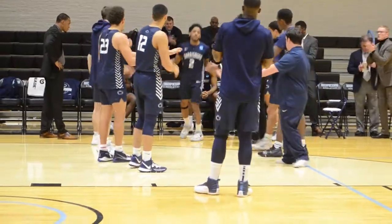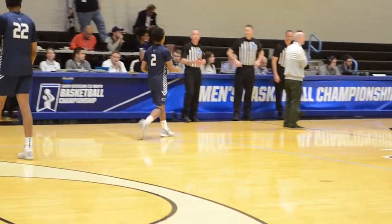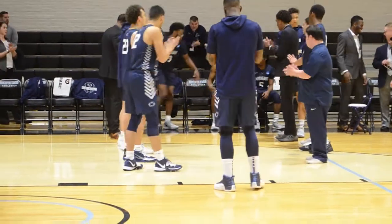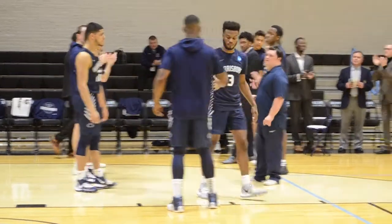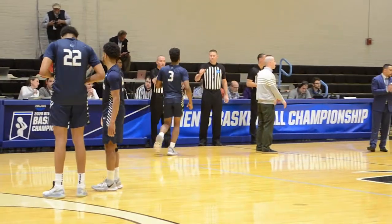Welcome back inside of Goldfarb Gymnasium on the campus of Johns Hopkins University for an NCAA Division III men's basketball tournament first round matchup between the hosts, the number 6 Johns Hopkins Blue Jays, and the Penn State Harrisburg Lions. The Blue Jays come in 24-3, 16-2 in the Centennial, and the Centennial Conference Tournament champions, knocking off then unbeaten and number 1 Swarthmore in the championship game last Saturday.